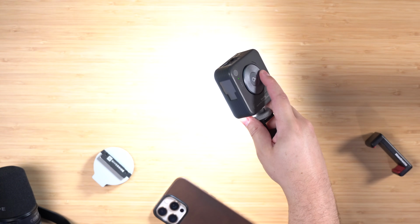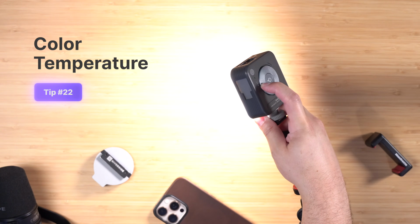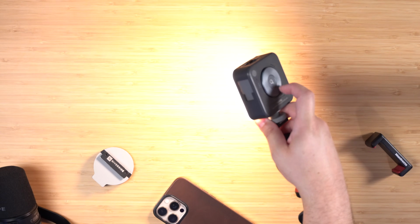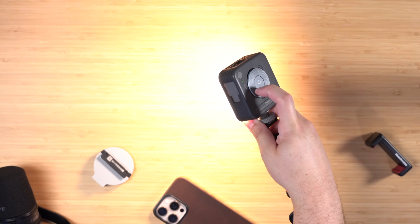And number 22, when it comes to color temperature, you want to play around with color temperature, maybe do a couple test settings. Too cool of a temperature, it's going to look blue and kind of sickly. Too warm, and it's going to look real orangey. So play around with what looks good with your skin tones and face, and just try to go for natural looking skin tones.